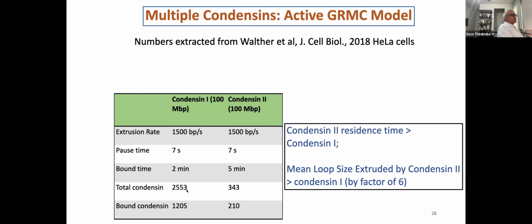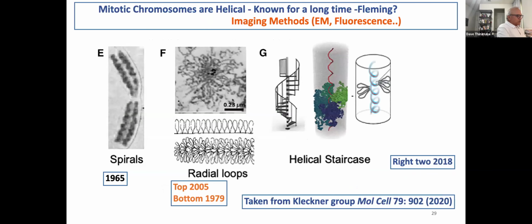The number of condensin 1 is about 2,500, and there are about 300 condensin 2s. The residence time of condensin 2 is much larger, by a factor of 2.5. And there are more condensin 1s than condensin 2. The residence times are still much shorter than the time in which the mitotic chromosomes actually form. Therefore, condensin 1 can come off and on quite rapidly. Rapidly means multiple times, right? Okay. So these are the postulated models.